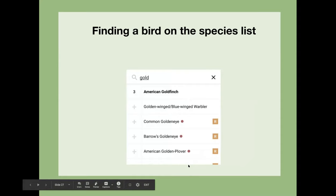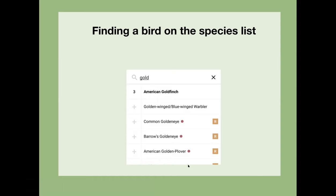You can delete the number and put the right one. That does happen, because we all have thick fingers, and sometimes we hit the wrong things. If you hit the wrong thing, you can delete it before you send it, because we all accidentally hit stuff all the time. Okay, so that's how you find a bird.